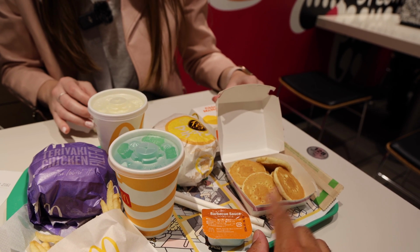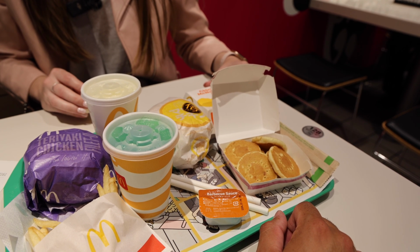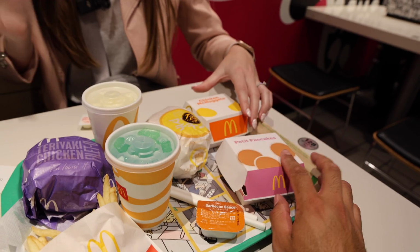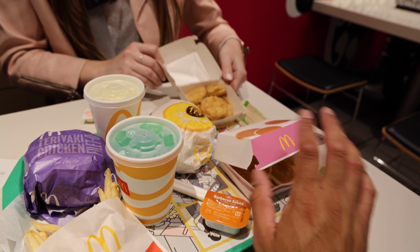These are mini pancakes, and Courtney just felt them. They feel almost frozen. Not almost frozen, they are frozen. They're dead hard in the middle. So, I do like cold desserts. Maybe that will surprise me. Not sure if they're supposed to come like that though. Oh, they look different.